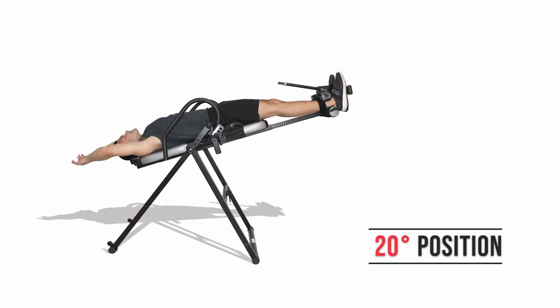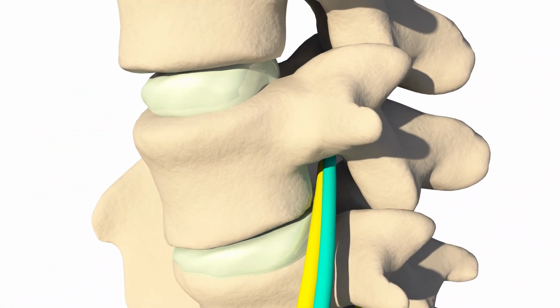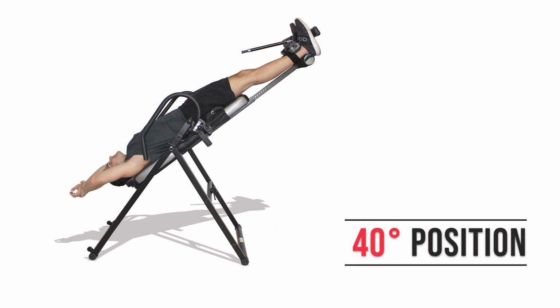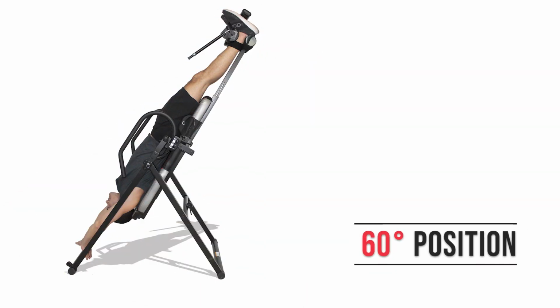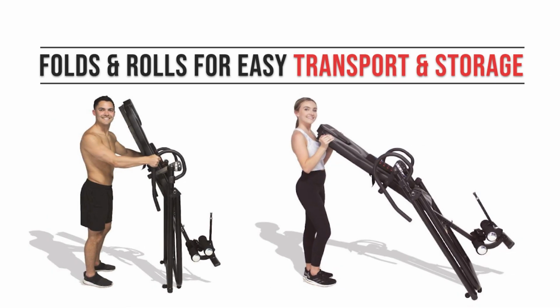Simply declining to a 20-degree position to help relieve many forms of back pain and help bring nourishment back into the spine and discs in just minutes a day. Simply continue to invert to 40 degrees, 60 degrees, or even 90 degrees by using the advanced onboard pin controller. Folds and locks for easy storage.